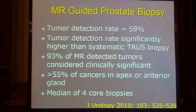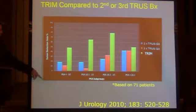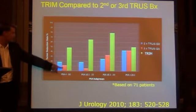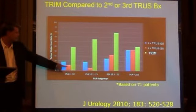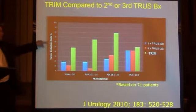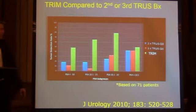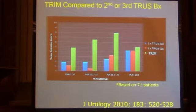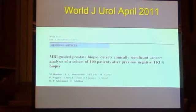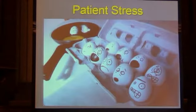They're taking 2 or 3 cores every time because you're targeting it. You know exactly where the suspicious tissue is. You go after it. So this is it in the predictive value. This is a PSA of 4 to 10. You can see this is third TRUS, this is second TRUS, and this is MRI. So these are the tumor detection rates. When you get up to a PSA of over 15, you got about 80% detection rate with MRI. Okay. Go ahead. And another one.